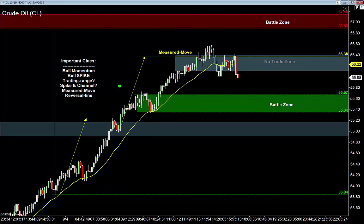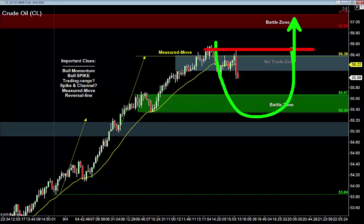Anytime we see a strong move in one direction, we're normally going to see a pullback and a retest of that high. If not, a follow through of that high, like we're seeing on the gold, and maybe on the E-minis as well. What else do we know right now?